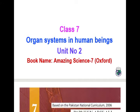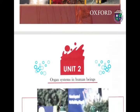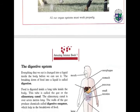Today our topic is about organ systems in human beings, unit number 2. This is the title page of your Amazing Science Oxford book. Unit number 2, organ systems in human beings. All our organ systems must work properly.